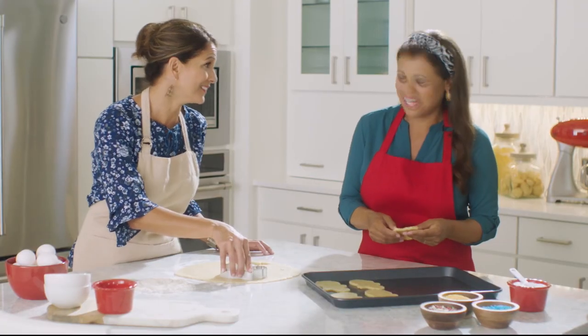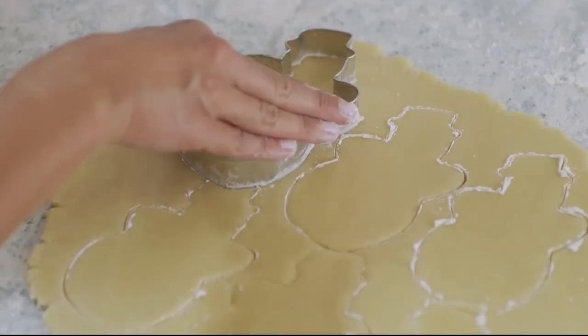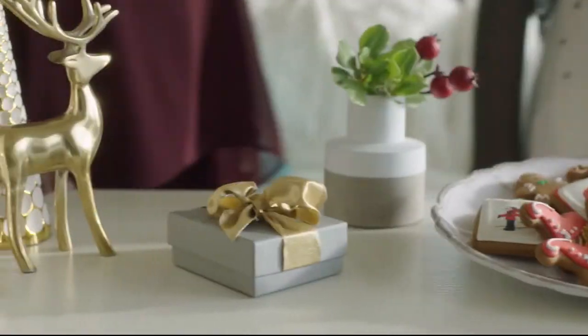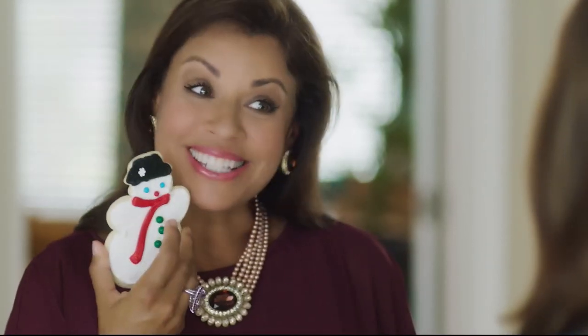How many years have we been making these? Too many to count. And this is for you. You didn't have to do that. I know, I wanted to. Because, you know, these never last long.